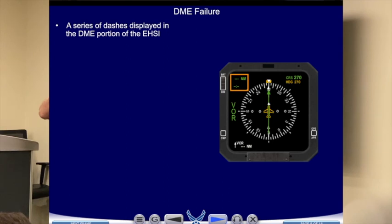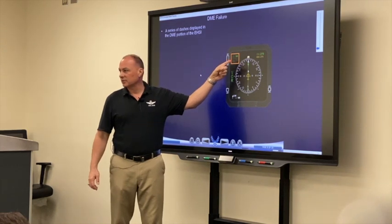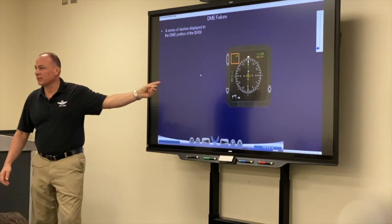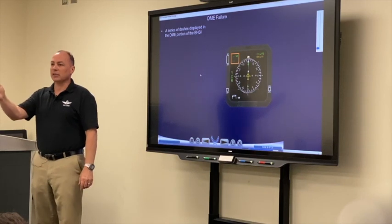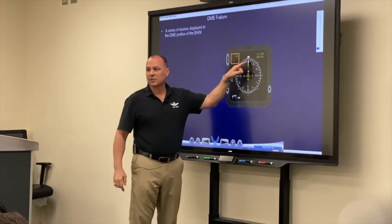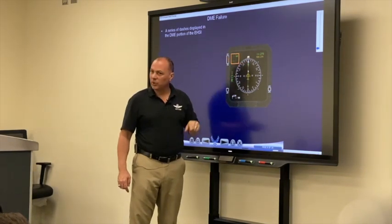This is the one caveat. Dashes might mean an error, but in this case, could it be an error? Or what is it? When am I going to see dashes up there? If I only have a VOR station. Remember, a VOR is bearing only. It only tells me where the station is, positionally. It doesn't give me any DME. So know what you're tuning.